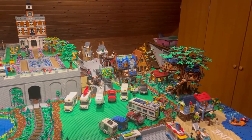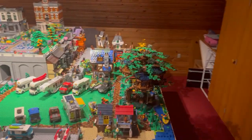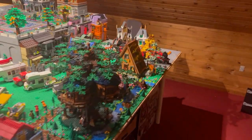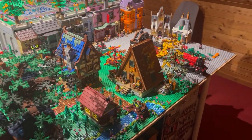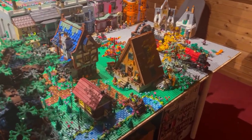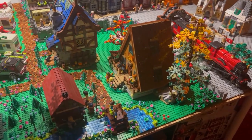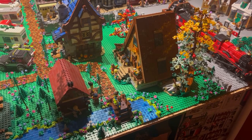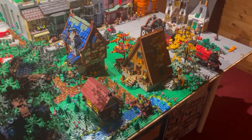But that was the end of my thoughts about the new A-frame cabin. I must say I do appreciate it more than I thought. And I think that the placement is quite good. Might do something about changing the water, the stream, but that will be at another point.